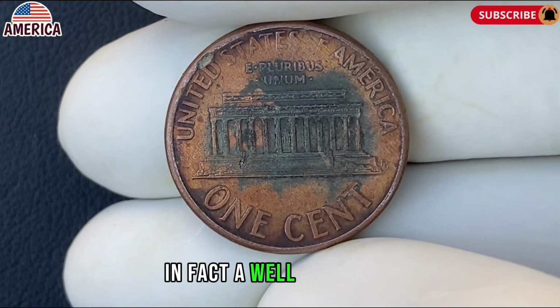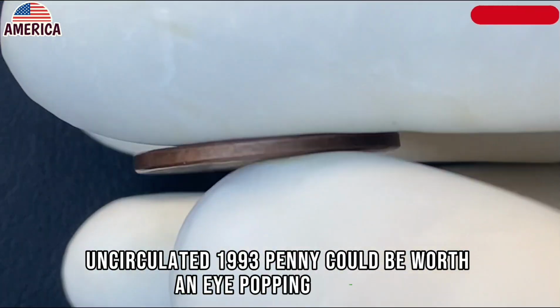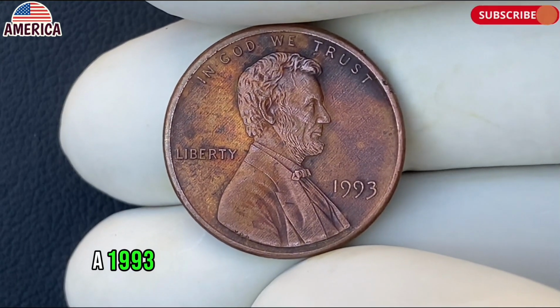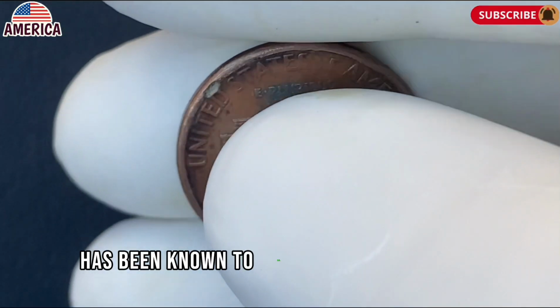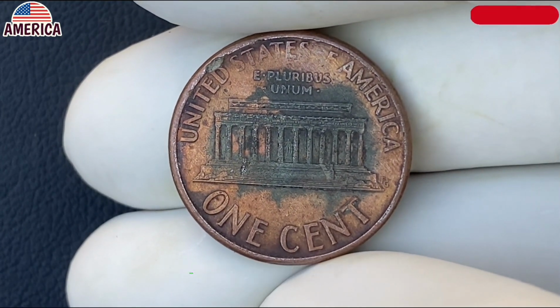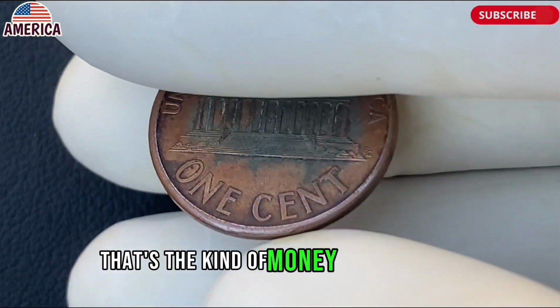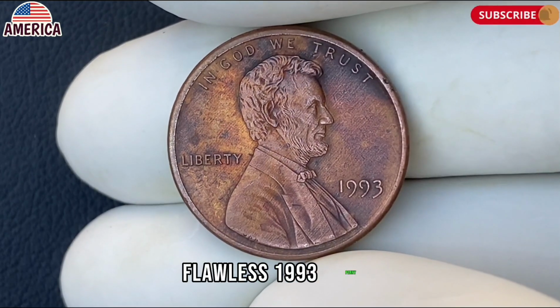In fact, a well-preserved, uncirculated 1993 penny could be worth an eye-popping amount. Are you ready for this? A 1993 US 1-cent coin, in uncirculated condition, has been known to sell for as much as $45,000. Yes, you heard that right, $45,000 for a single penny. That's the kind of money you could be sitting on if you happen to have a rare, flawless 1993 penny.